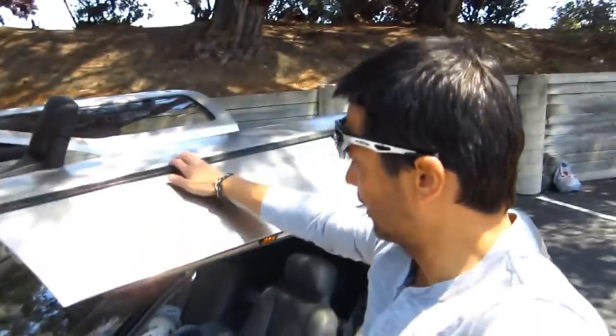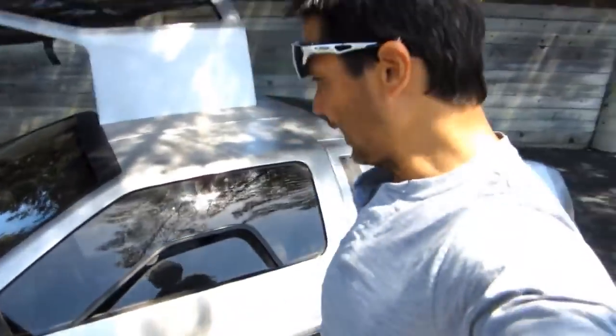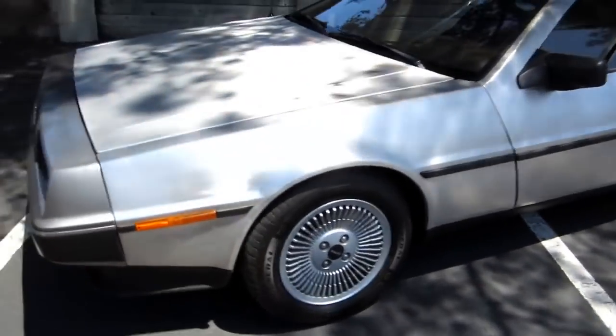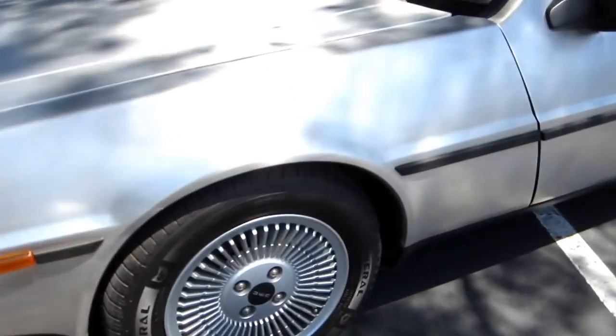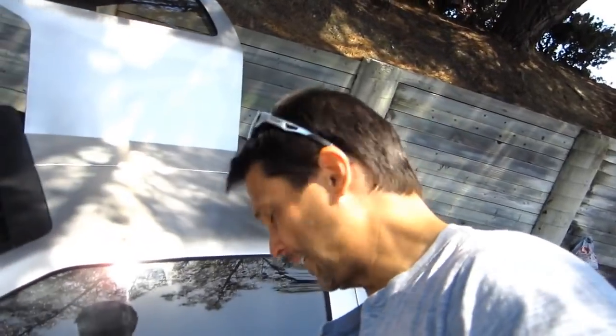And these are gull wing doors, and the way these operate, you just push it down like that. Funny thing too is this car had the original tires on it, and we had to put brand new tires on it, because you can't drive on the original tires. I mean, the tires were like 40 years old from 1981.